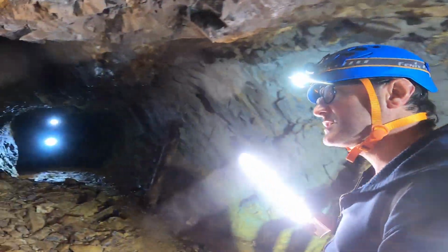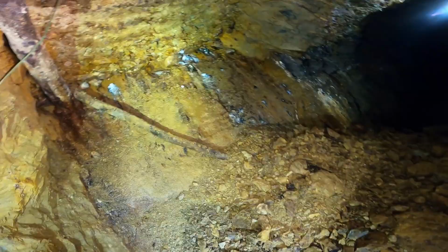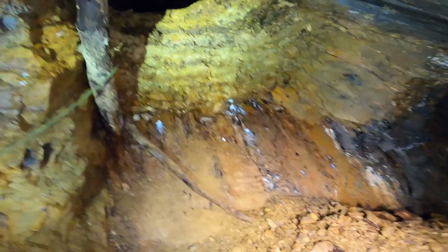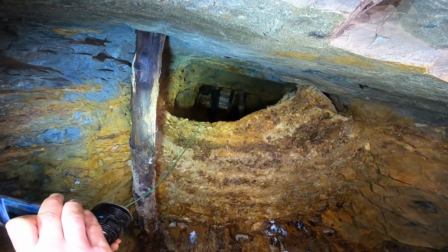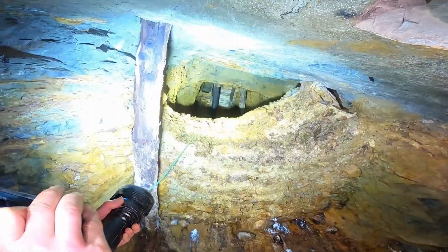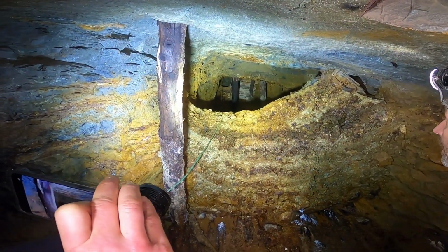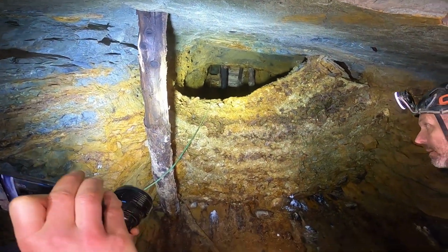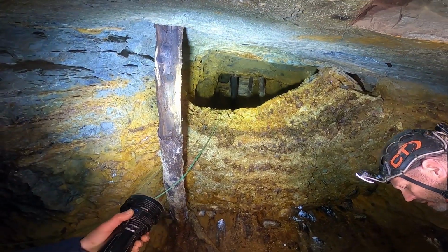A level above us. And again, that is ready to flow. Can you see the timber platforms? Yeah, timber platforms. So this would have been a big ore chute as well, like the one next door. Yeah. Over time, it's packed with a lot of loose rock. God, this looks dodgy.